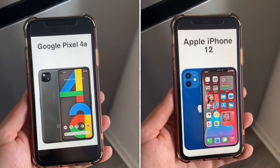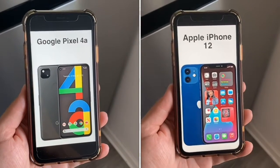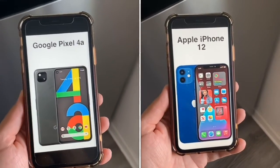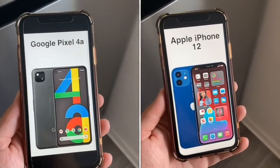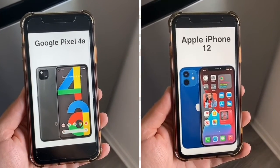Both of these support all your major apps. So both of these phones will support all your YouTube, your messaging apps, your GPS maps, all your games. All the popular ones will be available on both systems. Bonus on the iPhone 12 that you can get FaceTime, iMessage, AirDrop, and iMovie, for example. Just a few things that are only available on iOS.